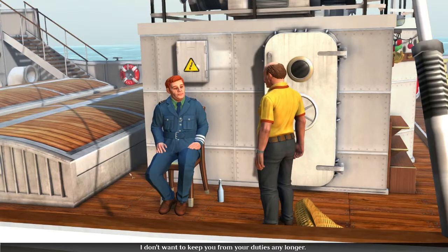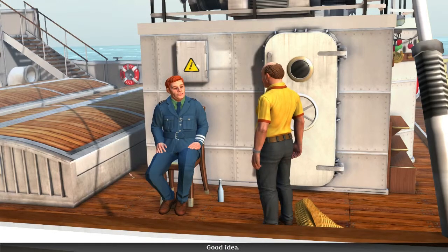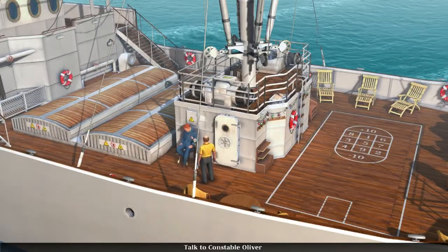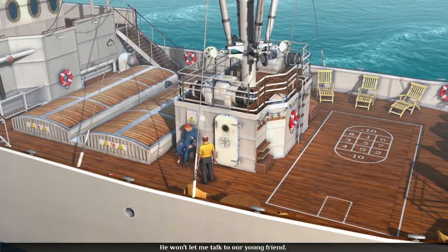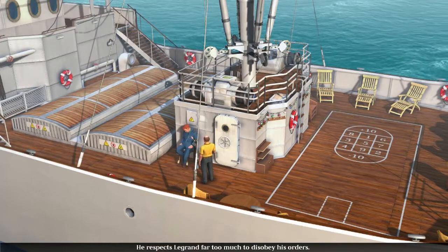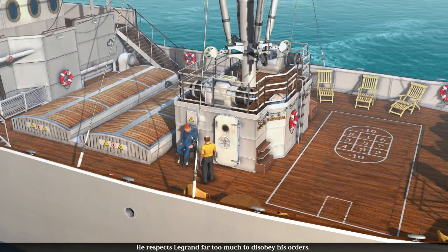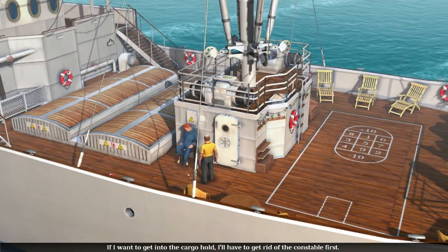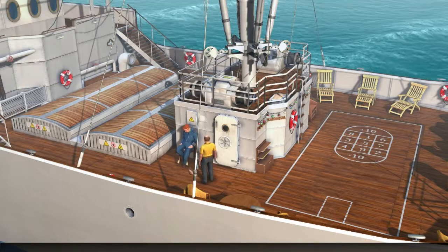I don't want to keep you from your duties any longer. Good idea. Right back to sleep. He won't let me talk to our young friend. He respects Legrand far too much to disobey his orders. If I want to get into the cargo hold, I'll have to get rid of the constable first.